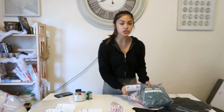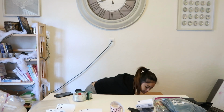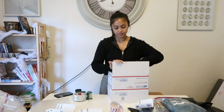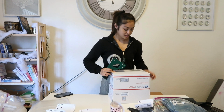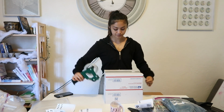The next sale was actually a bundle sale, and I'm gonna pack it in this box because it's 3 items. I honestly don't sell a lot of bundles, so when I do, I get kind of excited. But it's funny because I would never imagine that these 3 things would get bundled together. They just seem like such different styles, but that's what the customer wants.